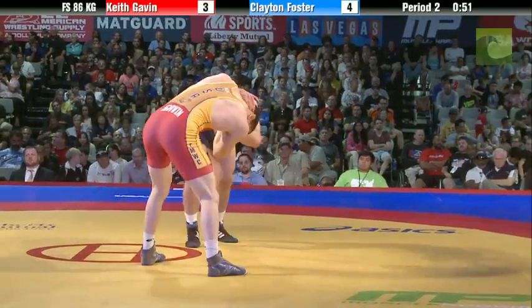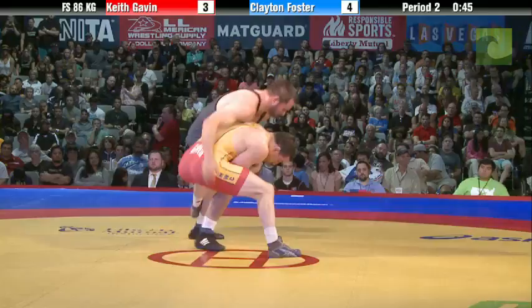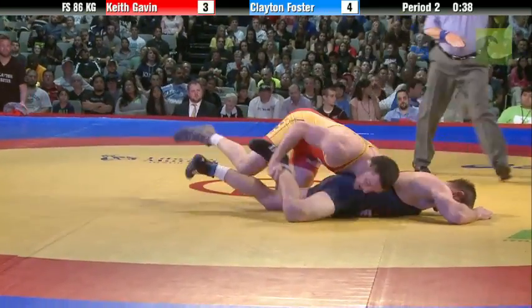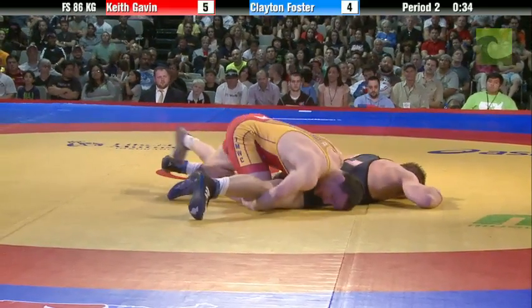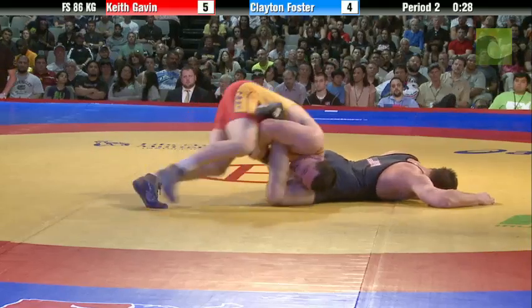Gavin, yeah, really picking up his hand fighting, picking up his pressure. Foster just taking some fakes here. And like you said, Richard, he needs to not step off the gas pedal. Oh, he slips through. Gavin, one of these sneaky little tricks. He's on the leg, and Gavin's going to score. 2 points for Keith Gavin. He's going to take a 1-point lead now with 35 seconds to go. Come from behind. Gavin with 5 unanswered points. Foster was up by 4.